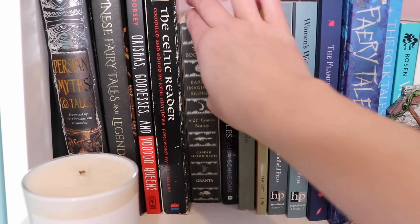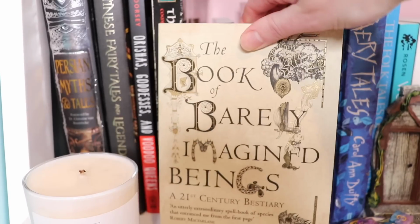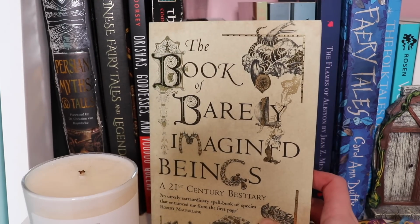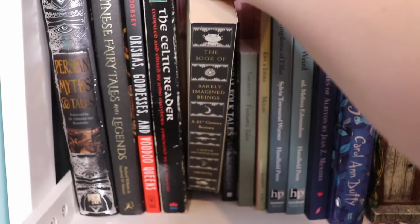The Book of Barely Imagined Beings isn't actually on folklore, but it feels like it should be here. This is actually about real animals and creatures in our world, but that feels so strange they could be mythical. So that's a lot of fun.